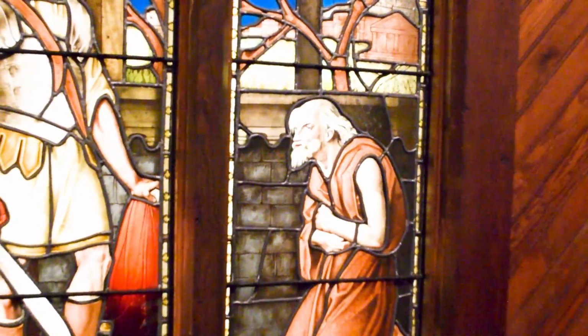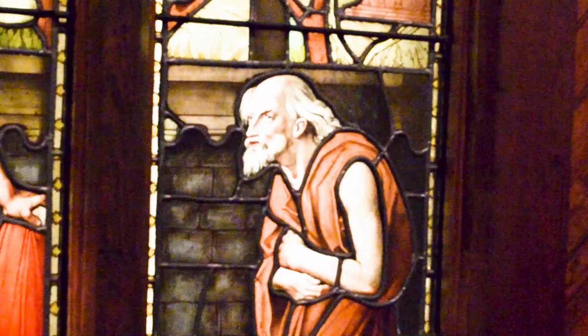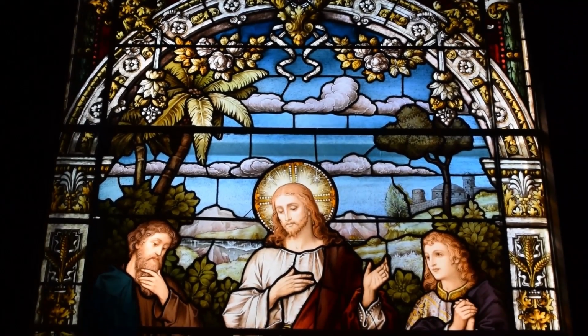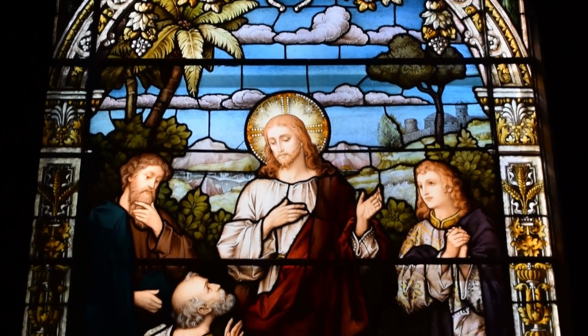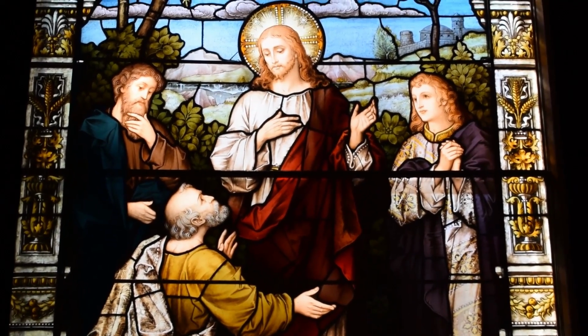Okay, the tour group is coming in, so I better excuse myself. Here's a nice shot of the stained glass window as I'm leaving. Look at that.